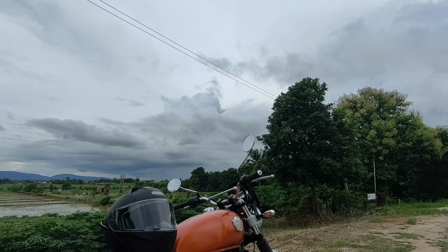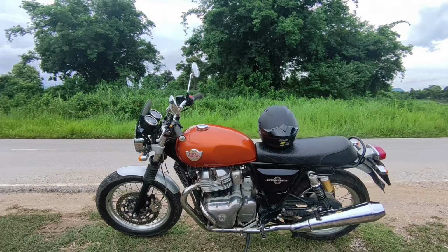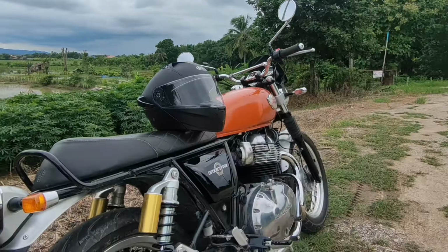Today we have a detailed comparison between two of Royal Enfield's most iconic models, the Interceptor 650 and the Meteor 650.